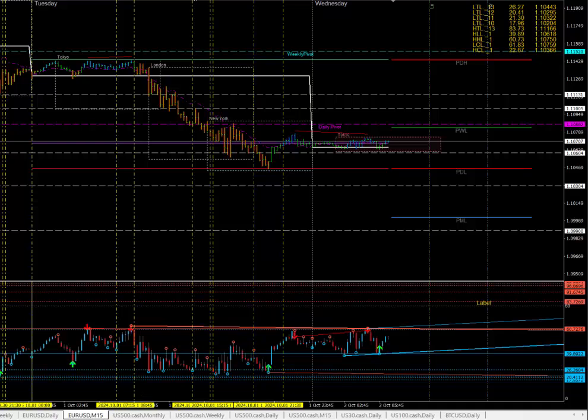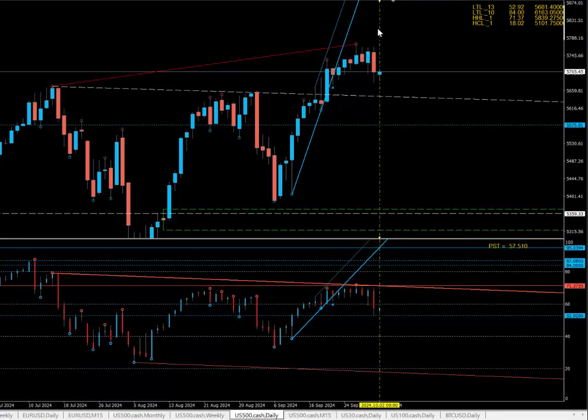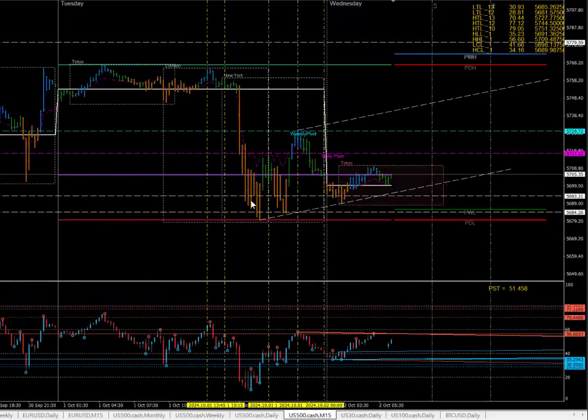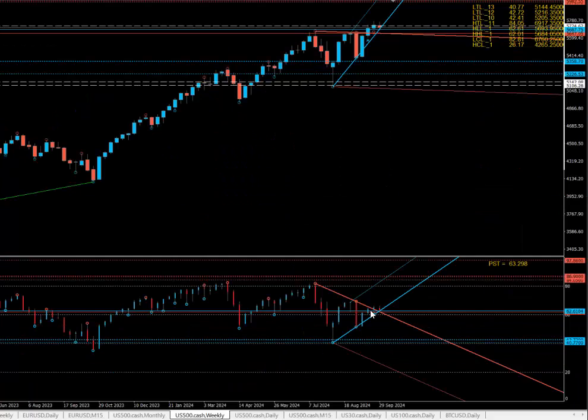Okay, now let's take a look at SP500. With the SP500, remember we had Monday for a swing day, and then Tuesday nice and easy. Coming to 52, it's making that target. So as you can see, we've done the PST levels. It's all good, and that's basically it. So what to do now? If you take a look at the weekly, we're right on there.